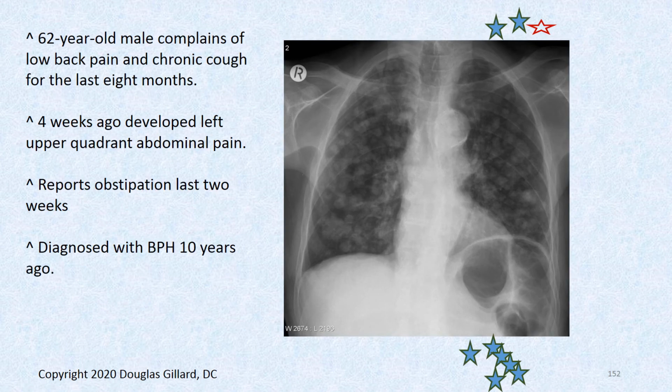Let's do another one. Some of you are going, oh my God. But remember, if there's one problem, there's no law that says there can't be two. So we've got a 62-year-old male who complains of low back pain and chronic cough for the last 8 months. To have a chronic cough for 8 months, that raises an eyebrow. Four weeks ago, he developed some upper quadrant pain, and now he's got gut pain and bloating as well. And for the last 2 weeks, he reports constipation, obstipation. What does obstipation mean? Good. He hasn't had a bowel movement in 2 weeks.